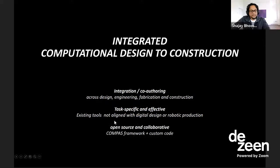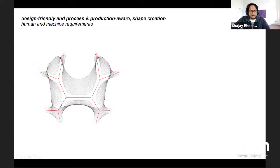Most of the heavy lifting was done by the open source and collaborative framework developed by Block Research Group and made available to the wider community. And all the learnings from Striatus will be re-assimilated into Compass, and again will be available to the wider audience. In comparison to traditional CAD and BIM processes, we set out to be both design friendly and process and production aware, so that we are developing very streamlined processes from design to construction.